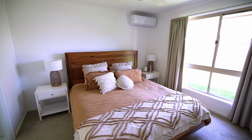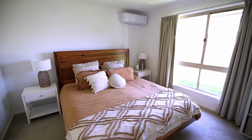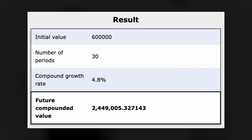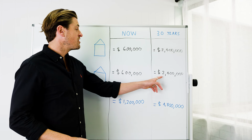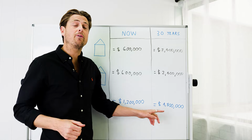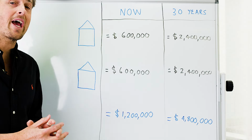Now, if we do nothing at all except hold that property for the next 30 years and it grows in value by an average of 4.8% compounded over that period of time, your 600K property in 30 years is going to be worth 2.4 mil. So is the second one, giving you a total value of your portfolio in 30 years of $4.8 million.